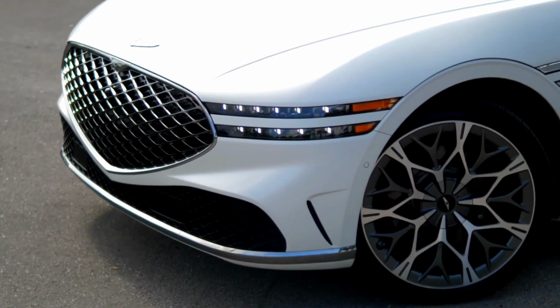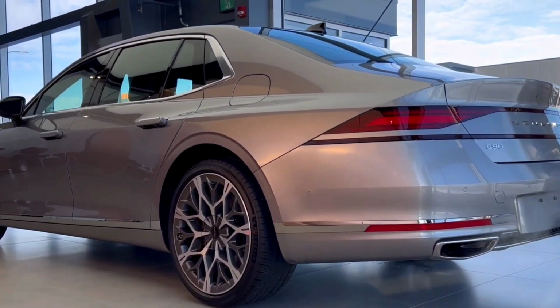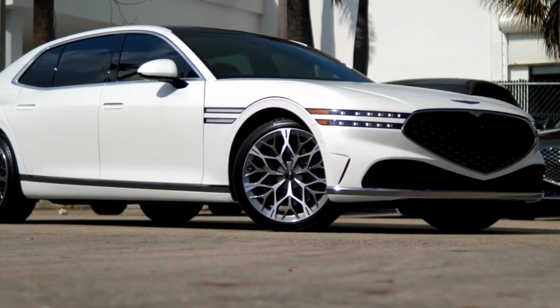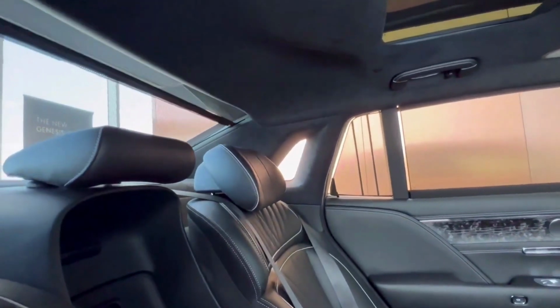Heavenly ride quality, hushed cabin, generous standard luxury features. The redesigned G90 has stepped up its luxury game while still managing to undercut key rivals on price.